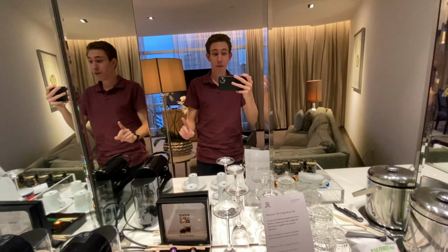Now, if we turn around and look over here, we have two separate closet spaces before we head into the bathroom. On both sides here, the sink is down there, as well as some places to hang things, and some closet storage space. We have a little sitting area over here in the bedroom suite. The room is so spacious that they added a little seating area.